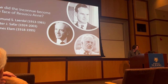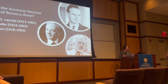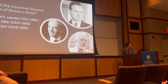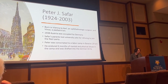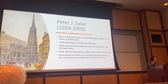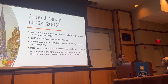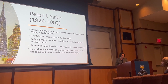So how did the face get put from a death mask onto our CPR mannequin? It's really these three gentlemen here: Asmund Laerdal, Peter Safar, and James Elam. Okay, so we'll start with Peter Safar. He was born in Vienna to a surgeon and a pediatrician, and was interested in medicine from a very early age. But in 1938, Austria was occupied by Germany, and Safar's parents immediately lost their university jobs for refusing to join the Nazi party.